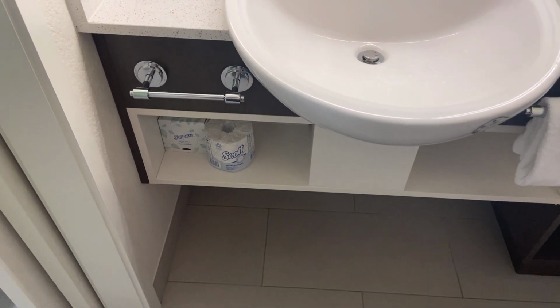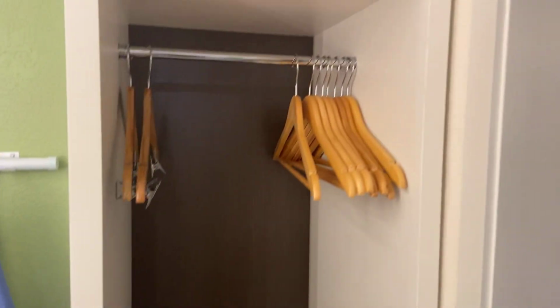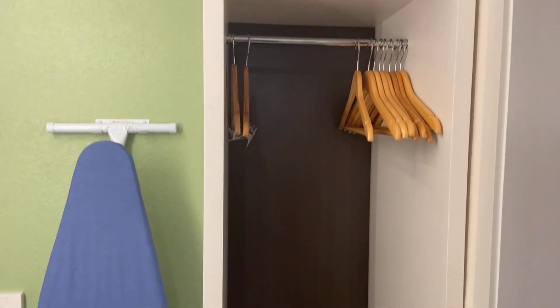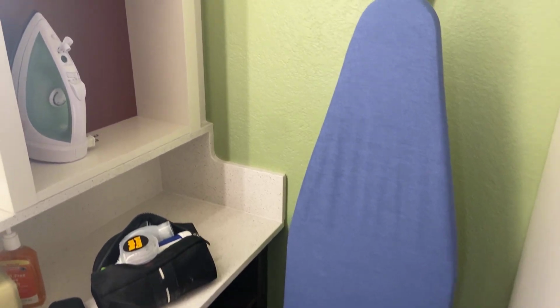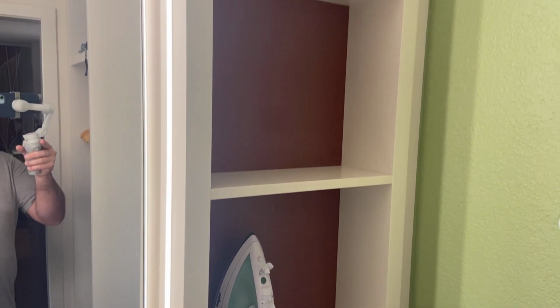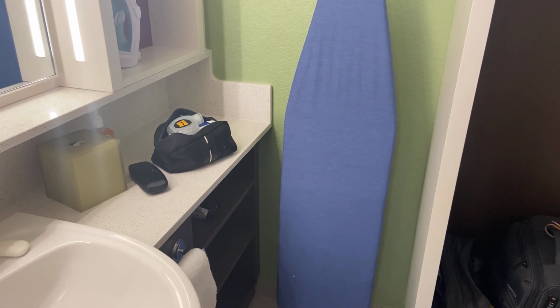Some storage space underneath here. This is your closet area over here on the other side. My luggage is being stored in there right now to get it out of the way for the review. Not sure what's going on here. I don't know who's going to stack up stuff all the way up there, but, you know, more storage space. The iron and ironing board are here outside of the small closet area.